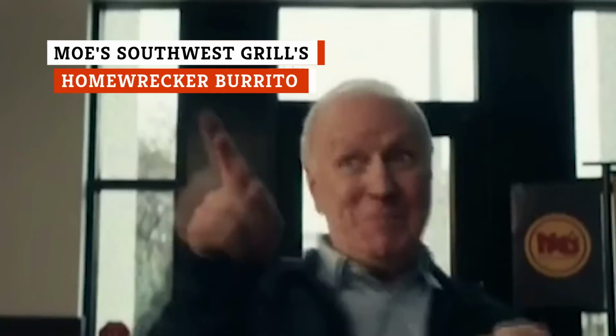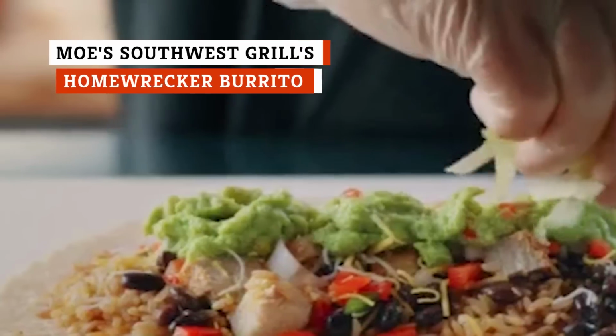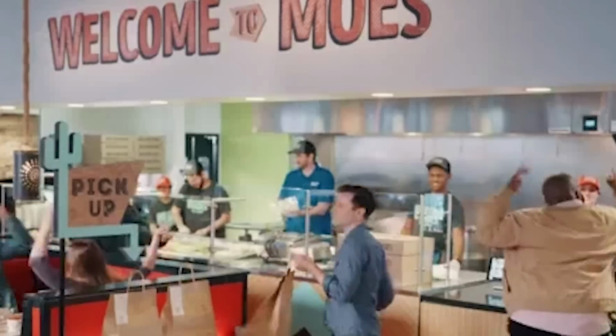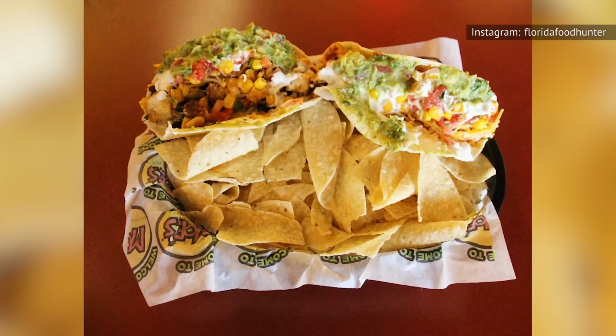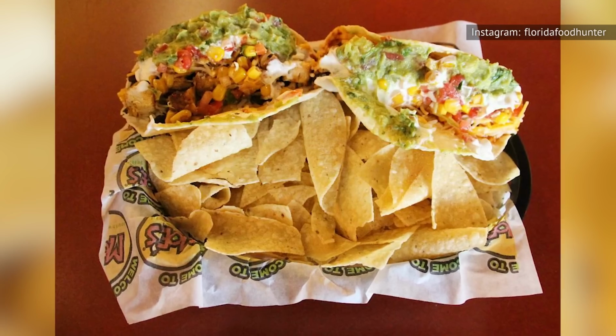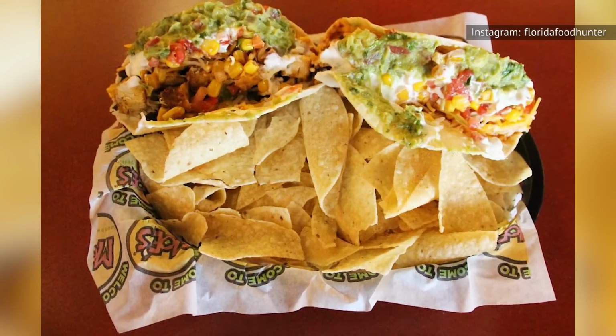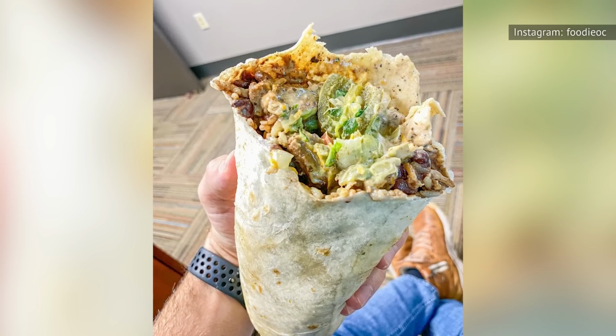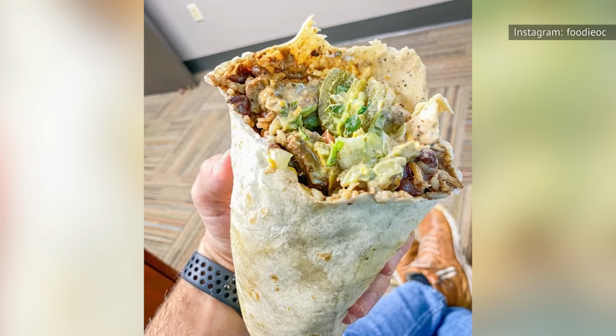Welcome to Moe's! When it comes to Mexican fast food chains, Moe's Southwest Grill has become impossible to ignore, even though they've only been around since 2000. Not only are they arguably the top chain of them all, their Overachiever taco is the best fast food taco you might ever eat. When it comes to burritos, the Homewrecker burrito from Moe's is neck and neck with the top burrito in our ranking.